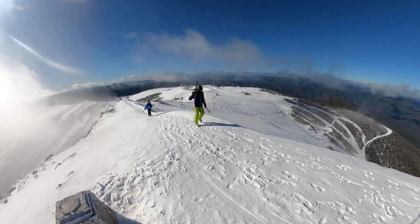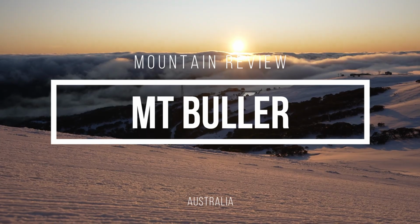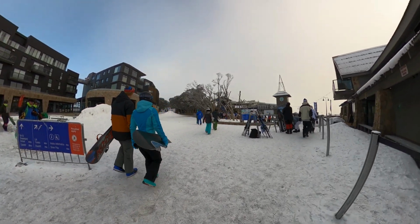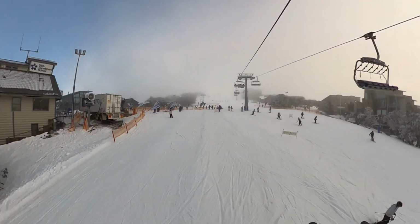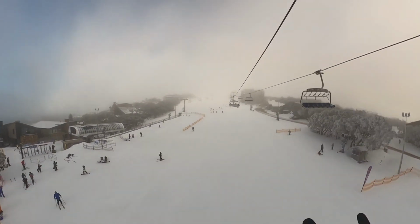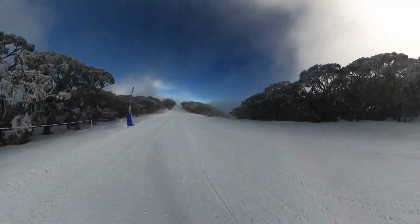Located in the stunning Victorian Alps, Mount Buller is one of Australia's most popular ski resorts. With its beautiful alpine scenery, a quaint snow-covered mountain village, wide range of skiing and snowboarding for every skill level, and a vibrant après-ski scene, it's no wonder that Mount Buller attracts thousands of visitors every winter.